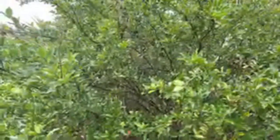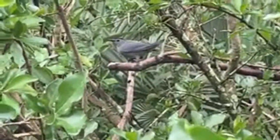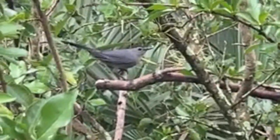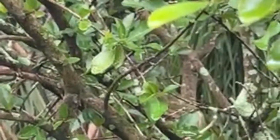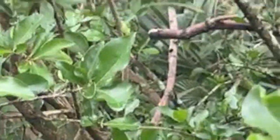I hear a cat squeaking. I thought I heard a squeak meow. Just saw a big something over here. Oh, a bird. There's like a blue jay in here stealing my fruit. I've come to eat the fruit, bird. There it is. Catbird. You devil. That's who eats my fruit.